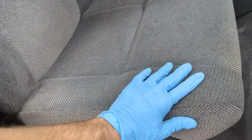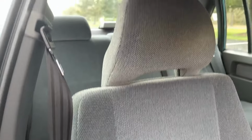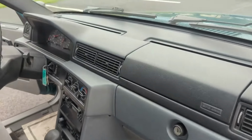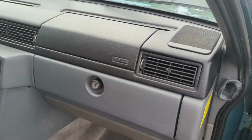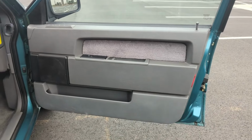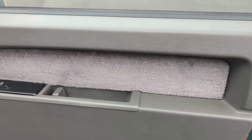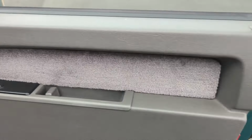The same applies to this seat, it's almost like brand new. I don't see any wear or tear on it whatsoever. The dashboard is in very good condition and I do not see any cracks on it. This is the passenger door, also in very, very good condition. You can see the fabric is in immaculate shape.